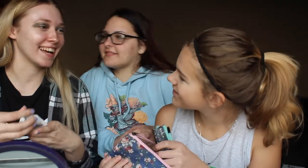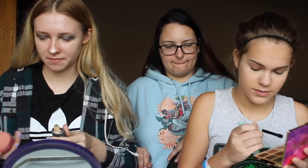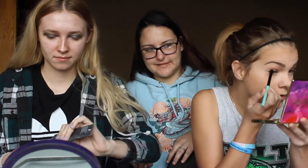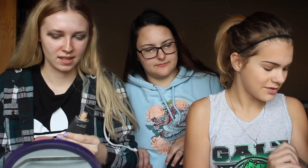The eyeshadow palette she's got is the Tarte Tartlette in Bloom palette. I am glowy. I don't like it. Smarty Pants. So I'm going in with Smarty Pants with a creased brush. That's like the perfect shade for you. Oh my God, yeah, just because of the name.